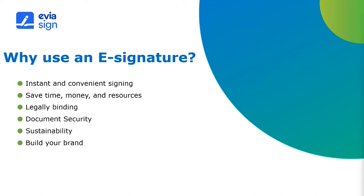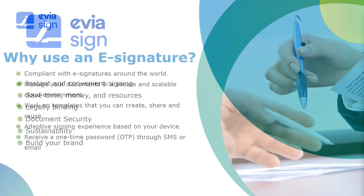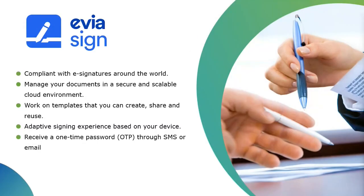And of course, if you look at our product, Evia Sign, it is compliant with all the standards of e-signatures around the world. It has a lot of features that ensure that the documents signed in Evia Sign are both secure and legally binding. You can manage your documents across different environments. It's managed on the cloud, and it means it is accessible from anywhere at any time. You can create work templates.